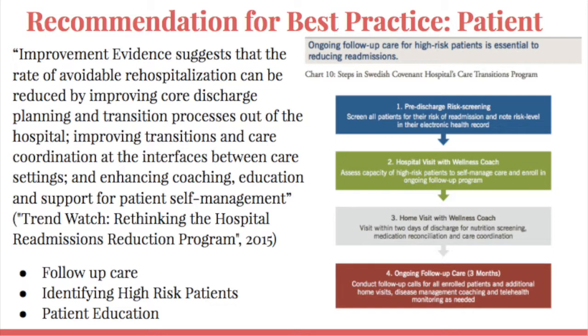So one of the things that Kaiser family kind of put together was an ongoing follow-up care for high-risk patients. So first is the idea of pre-discharge risk screenings. This is identifying the high-risk patients from the very beginning. The second is hospital visits with a wellness coach, which allows the patient to kind of understand what their high risk is for and instead have a common connection to a wellness coach and kind of talk through their own experiences with them.